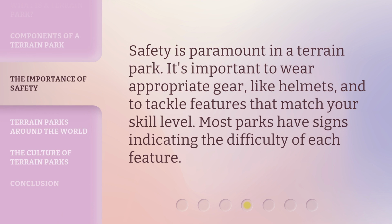Safety is paramount in a terrain park. It's important to wear appropriate gear, like helmets, and to tackle features that match your skill level. Most parks have signs indicating the difficulty of each feature.